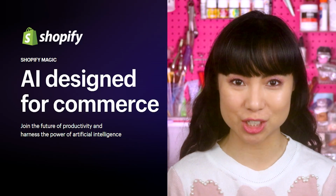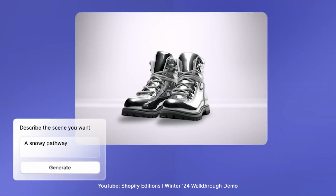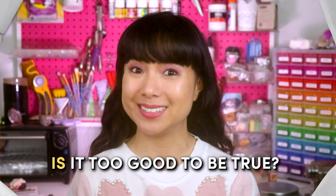Shopify's new Magic AI image editor can make any product photo look professional. Is it too good to be true? Let's find out in this video.